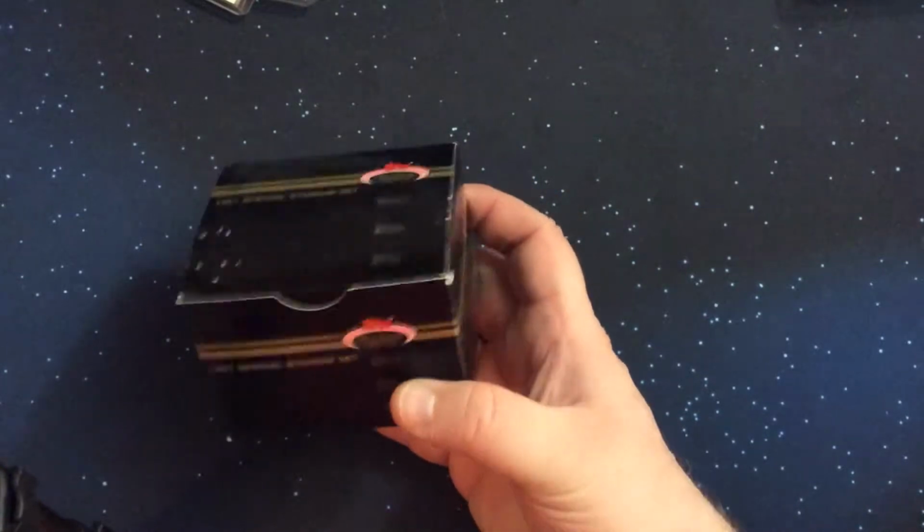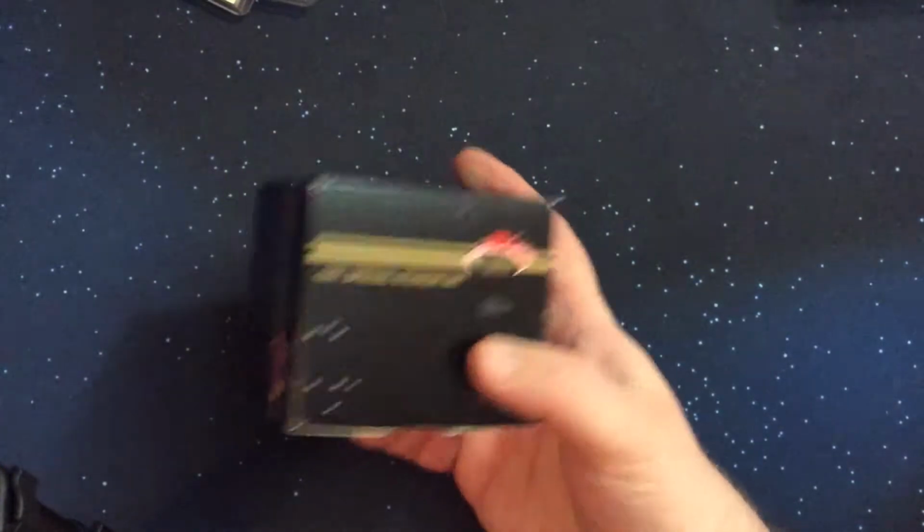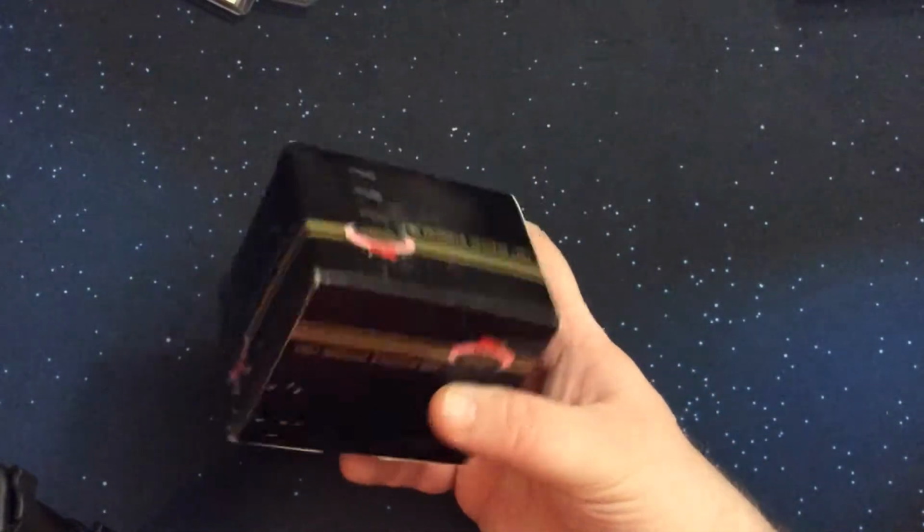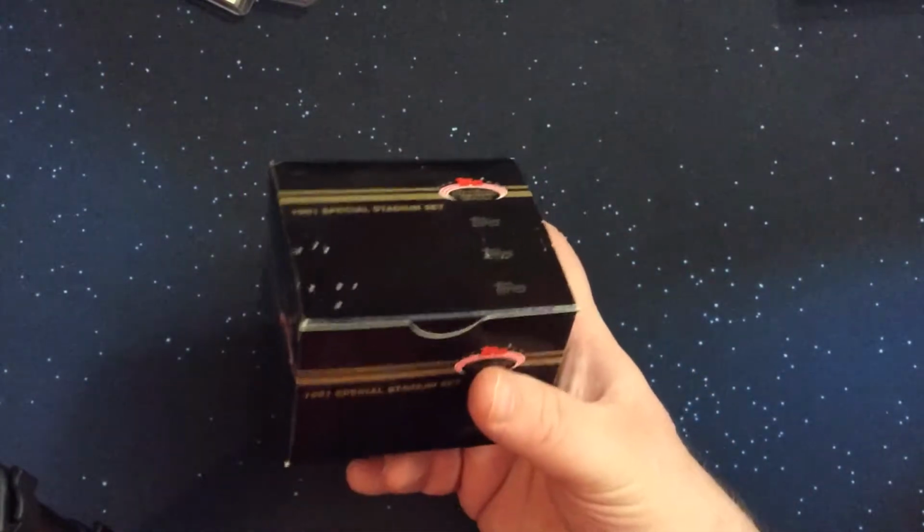Other things I found were some random sets. Like this is a 1991 Stadium Club set. This came in, I think, a Toronto SkyDome type case, which I didn't keep. I just kept the cards. I'll open this up in a video at some point.